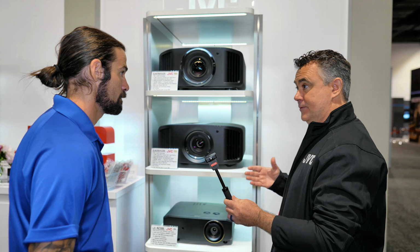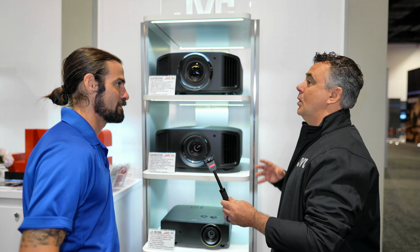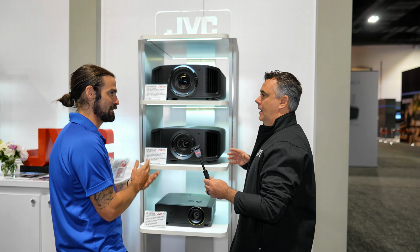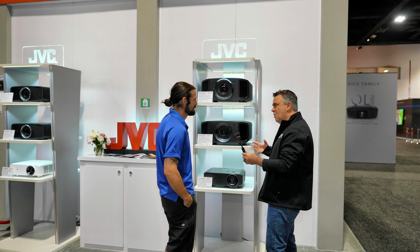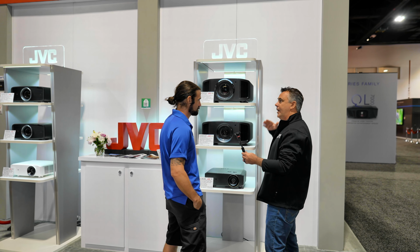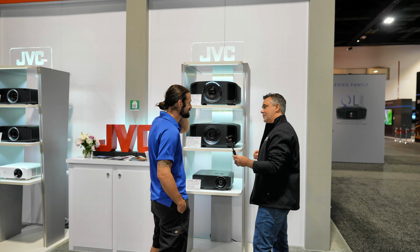All of our projectors, guts and bones and heart come from flight sim. And those projectors have to run 24 hours a day, 7 days a week sometimes. So they've been tried and tested and they beat the snot out of them, right? Because they're in these giant moving full motion simulators running all day long. Yeah. So our stuff, you say, are you going to replace your projector in 20 years?